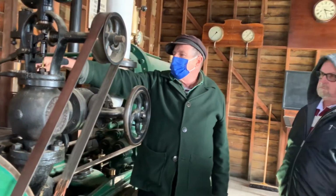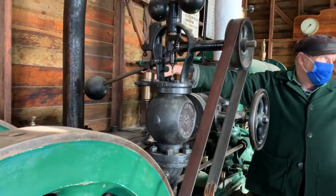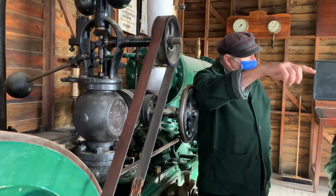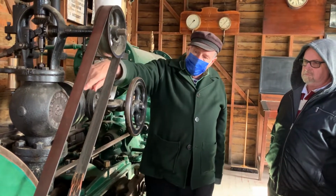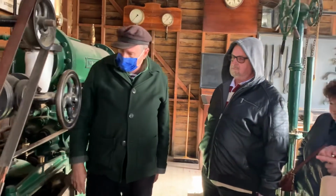The other thing with this is it's got a dash pot and weight, and that's set up so that if the compressed air in the air receiver outside, that's a tank that stores the compressed air, is full, it senses that and switches the steam engine off. So it's all fully automatic.